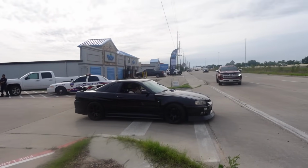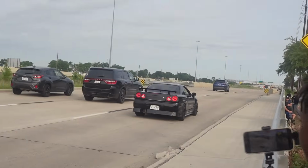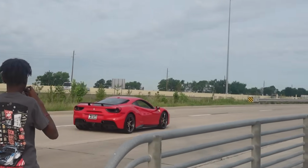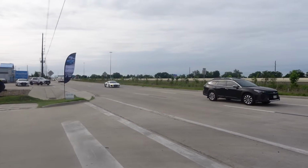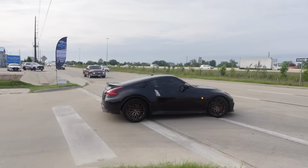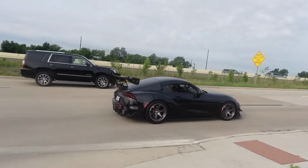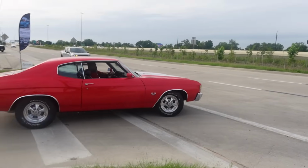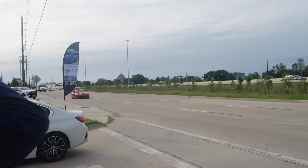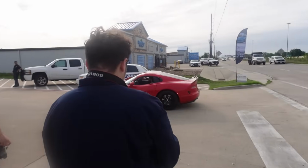We're at the exit now, waiting to get some people rolling out. Looks like the first one we got is this R34. My heart and my soul rolling in. Would you look at that? Gen 5 Viper. Nice. That dude has had that car for so long.